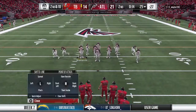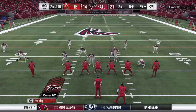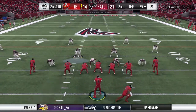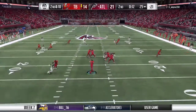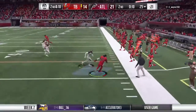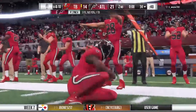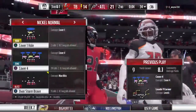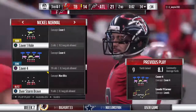Second down following the incompletion. To throw again, Lynch. That one complete. Elliott. And he'll get it up near the 35, right at the 34 here. It'll be a gain of 9, and that'll bring up a 3rd and 1.